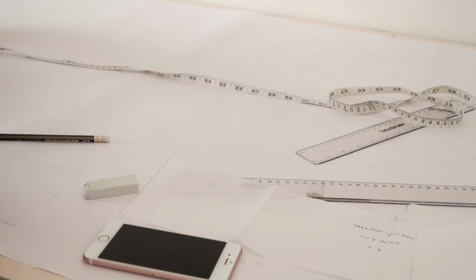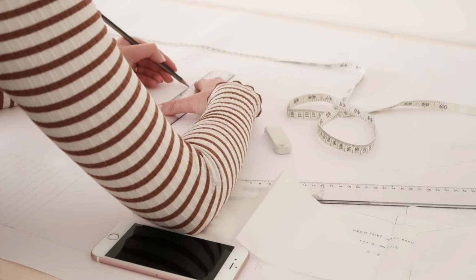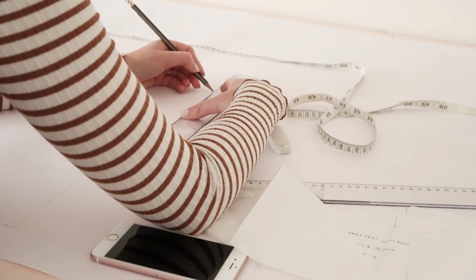The plan for today is to work on my next sewing pattern. I've been working on it for the last few months, but it's finally at a point where I'm happy with it, and so today I'm going to be starting the testing phase.